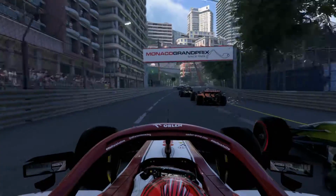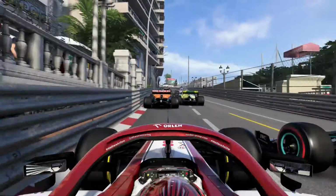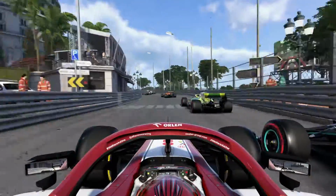As we switch back to the view of Kimi Raikkonen, you can see me squeezing him out, but Mick just had to lift the throttle a little bit there. But he just wanted to go through, maybe damage his front wing a little bit. But look at this fight between the Finns.